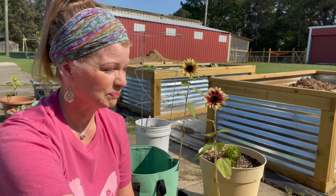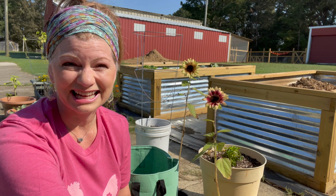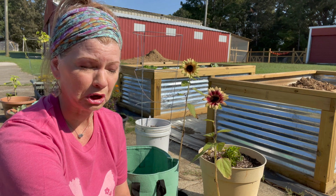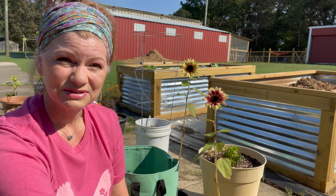So as they dry out, I'm going to check them and see if there are any seeds in there and save them and just see what I get next year. Not necessarily expecting to get the same flower. So I thought that was a good piece of information that I did not even know. But let me show you some other things around the garden.